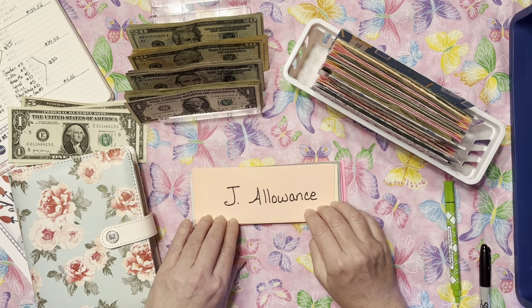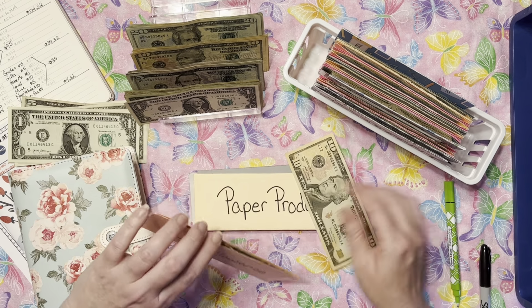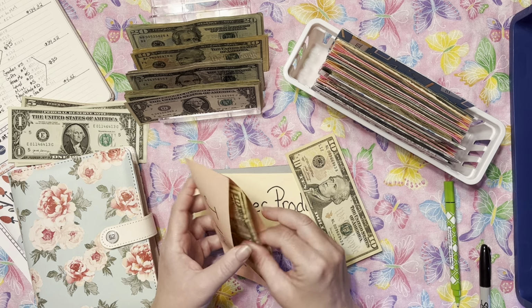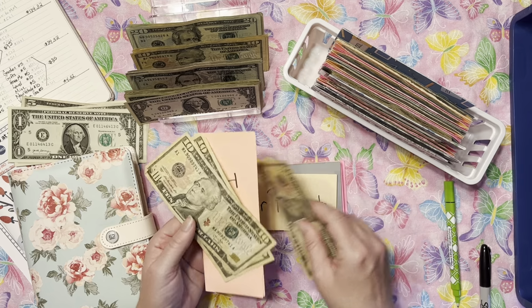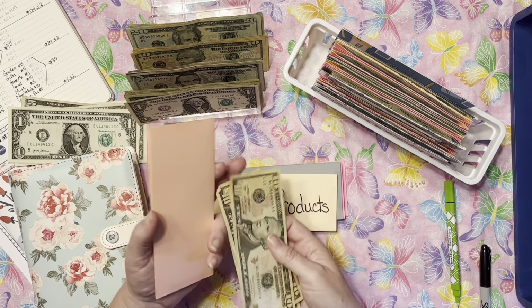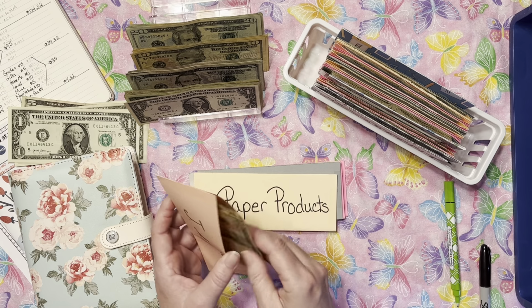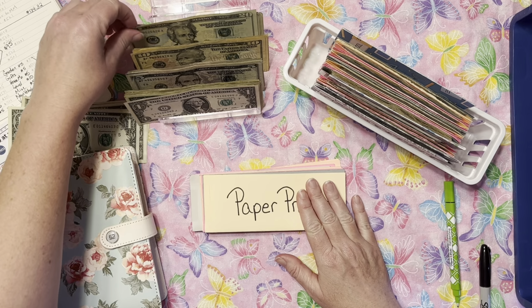All right, up next, our youngest gets an allowance. He doesn't do much, he doesn't get much. $10 goes into his. One of these 10s in here actually is from allowance. The other 10, he goes, Mom, for some reason I have too much money in my wallet. He, for some reason, can only carry $25 in his wallet, and he handed me a 10 and said, put this in my account. Not a problem, bud. So we will take care of that for him later. Paper products is going to get 20 bucks.